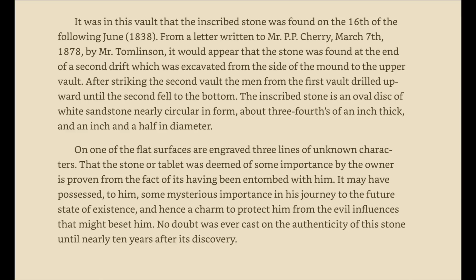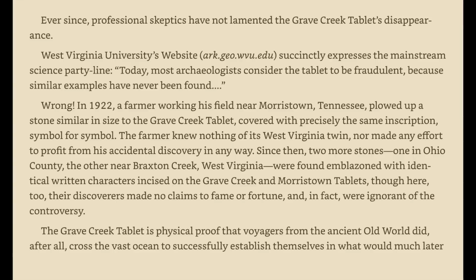No doubt was ever cast on the authenticity of this stone until nearly 10 years after its discovery. Ever since, professional skeptics have not lamented the Grave Creek Tablet's disappearance. West Virginia University's website succinctly expresses the mainstream science party line: "Today, most archaeologists consider the tablet to be fraudulent because similar examples have never been found," all right?